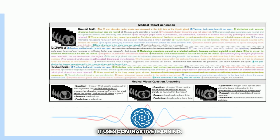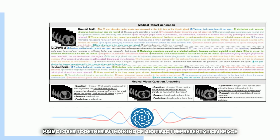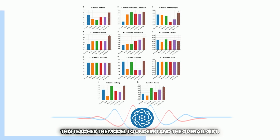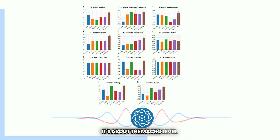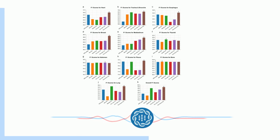It uses contrastive learning. Basically, it learns to pull the correct volume report pair closer together in this kind of abstract representation space while pushing incorrect pairs further apart. This teaches the model to understand the overall gist, the main findings described in the report, as they relate to the whole scan. It's about the macro level. Got it. Stage 1 gets the big picture, then stage 2.